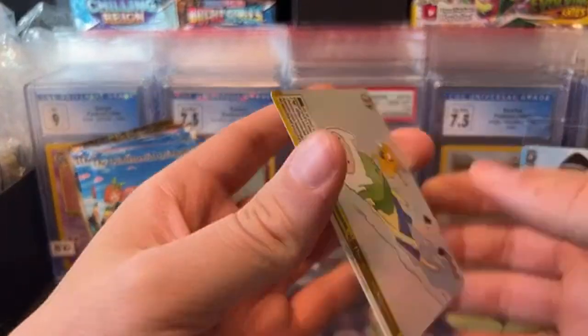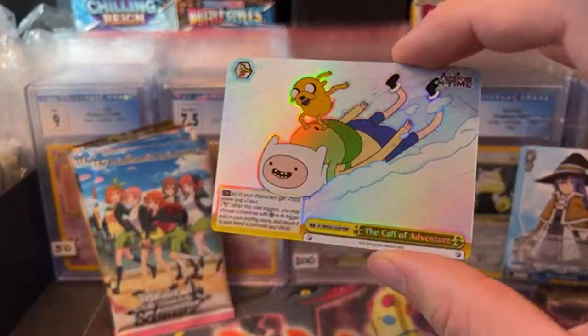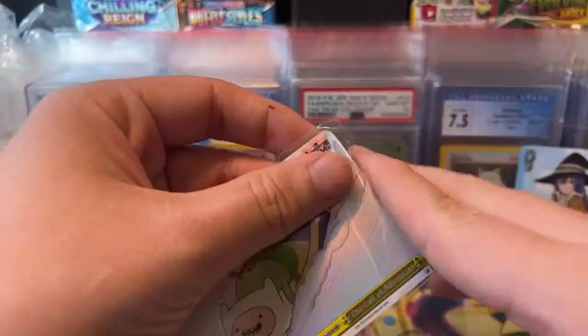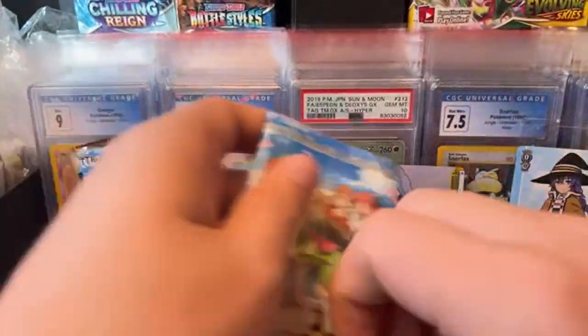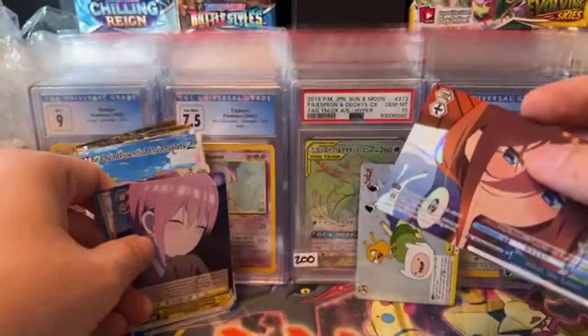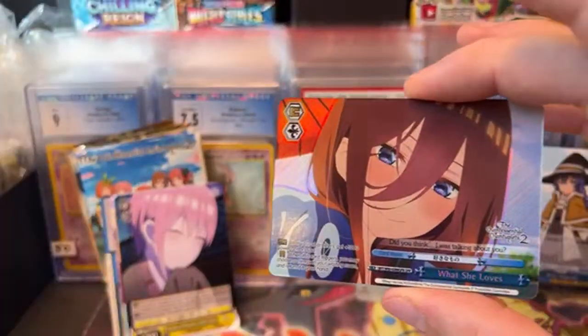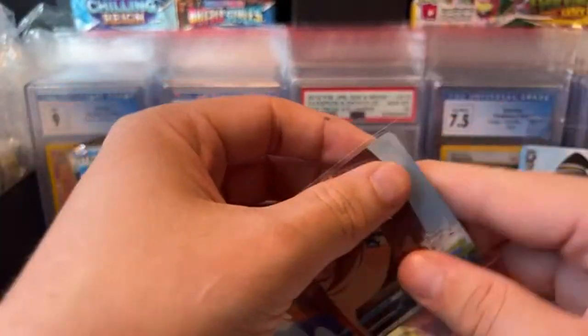Wow. Easy snipe. Jeff Leon picking up the Call of Adventure full art. Wow, I love this one. Look at that. That's so cute. All right. Oh my God, you got What She Loves. Ooh. Ah, man.